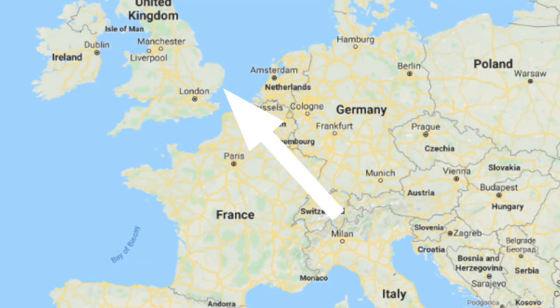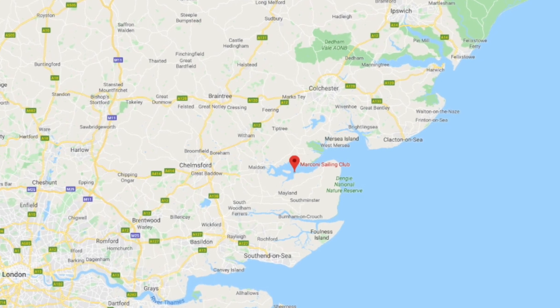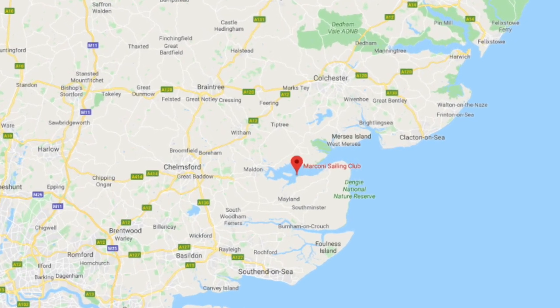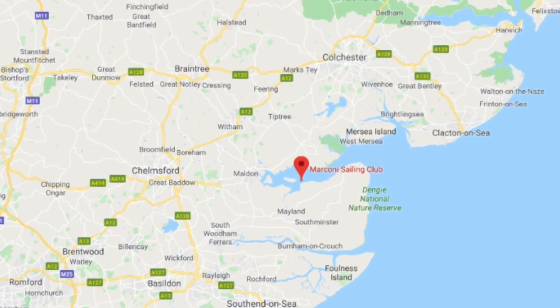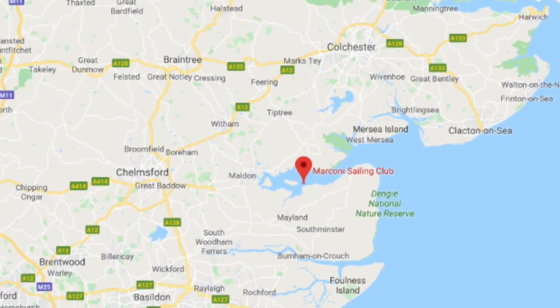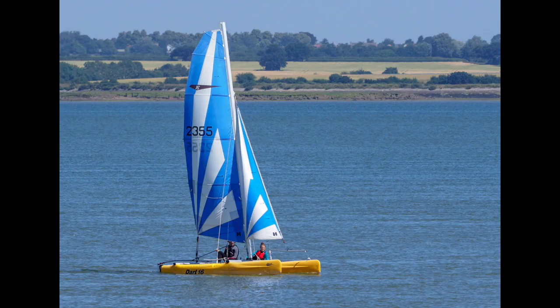So next we're heading over to the east coast of the UK, of England, to Marconi Sailing Club in Essex. I might have mentioned that most of the best cat sailors do come from the east coast of England. So we have got John over there at Marconi Sailing Club. He has got a Dart 16.